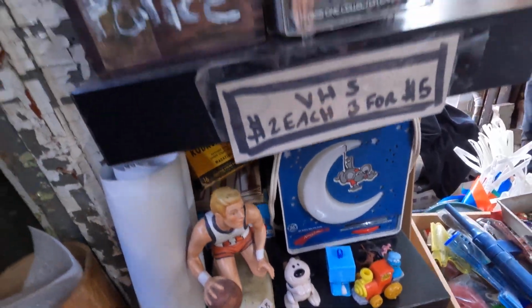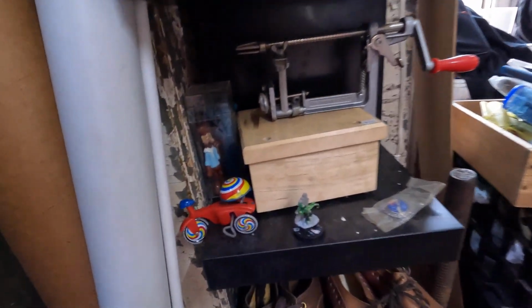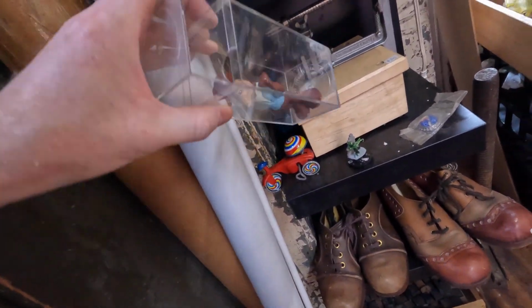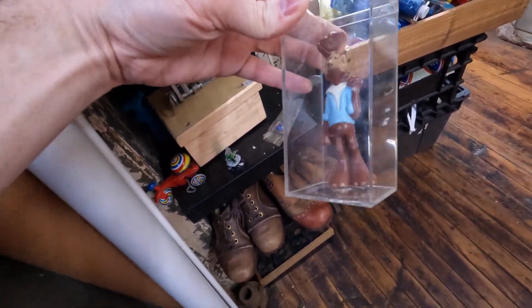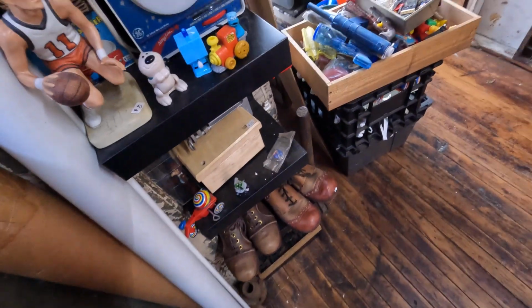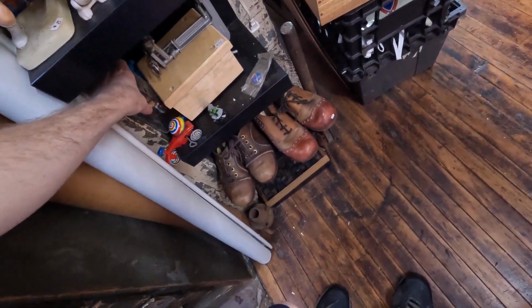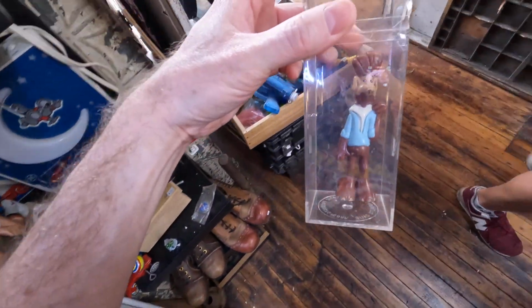Couple little wind-up guys. Plate. Oh, an Alf animated figure. That's cool. Oh, how much does he have on that? I'll have to ask him how much he wants on that, because I kind of want that. Dan, how much you want for your Alf animated figure here? Which one? Oh, like $8? Yeah. All right, first purchase.